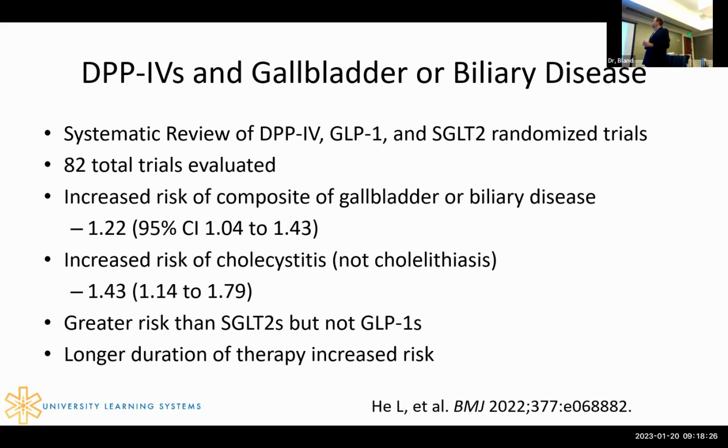Now, one thing the DPP-4s have been associated with, this was published late last year in the British Medical Journal. They did a systematic review of DPP-4s, so all the gliptins, GLP-1s, and SGLT-2s, and they looked at like 82 trials. What they did see is that if you're on any of these drugs, you did have an increased risk of gallbladder or biliary disease, specific for the DPP-4s. And there was also a risk of cholecystitis, and this was greater risk than SGLT2s, but not GLP-1s.